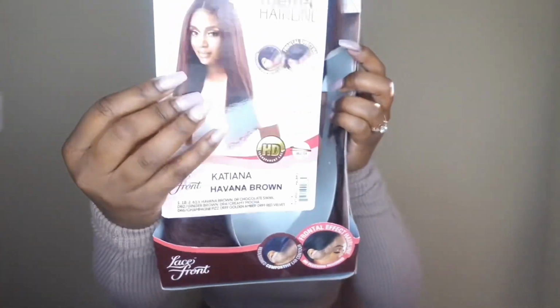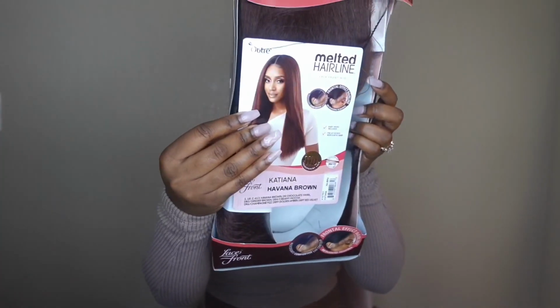Don't mind the water spots on the package. I actually spilled juice. So there you go. We are here with Miss Katiana. And we have this beauty. She's a melted hairline lace front wig, and we have her in the color Havana brown.